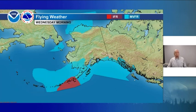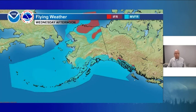For Wednesday morning, we have areas of marginal VFR all along the Gulf Coast, as well as southwest Alaska and up to the Pribilofs, also for the North Slope and St. Lawrence Island, and one area of IFR approaching the Alaska Peninsula out ahead of that system.